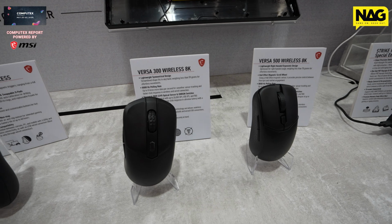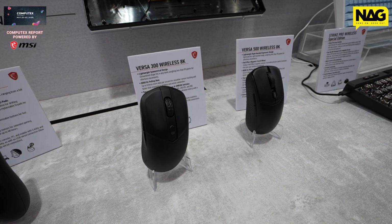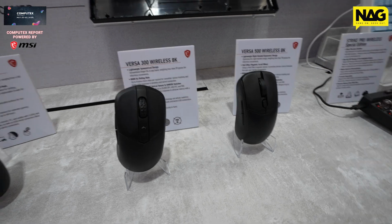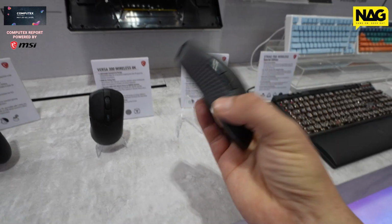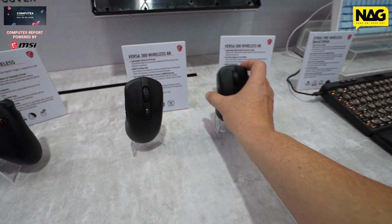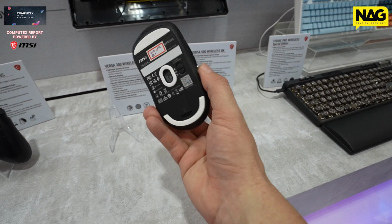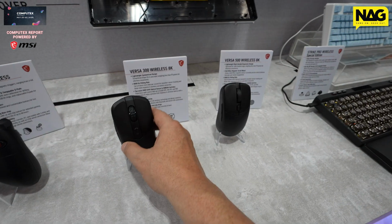And some of the new entry-level mice, the Versa 300 wireless with a polling rate of 8K. Can you believe that? Super light as well. I mean, this is only a few grams. Absolutely insane. Very minimalistic design. Nothing too flashy, but these are entry-level mice.